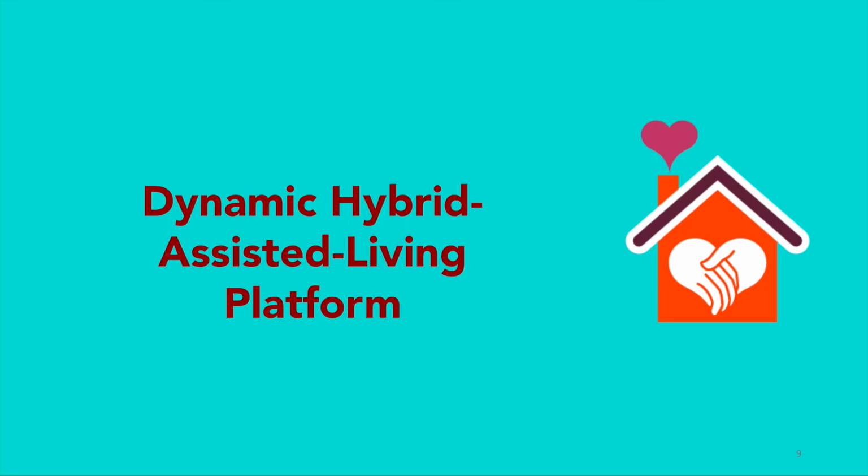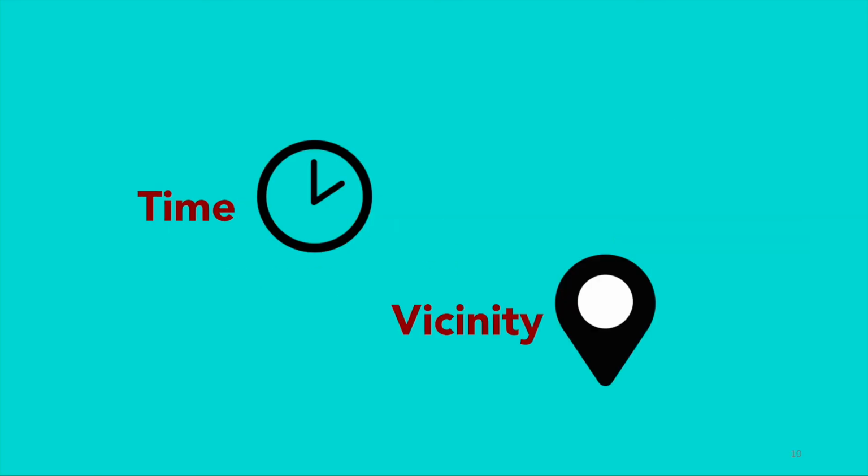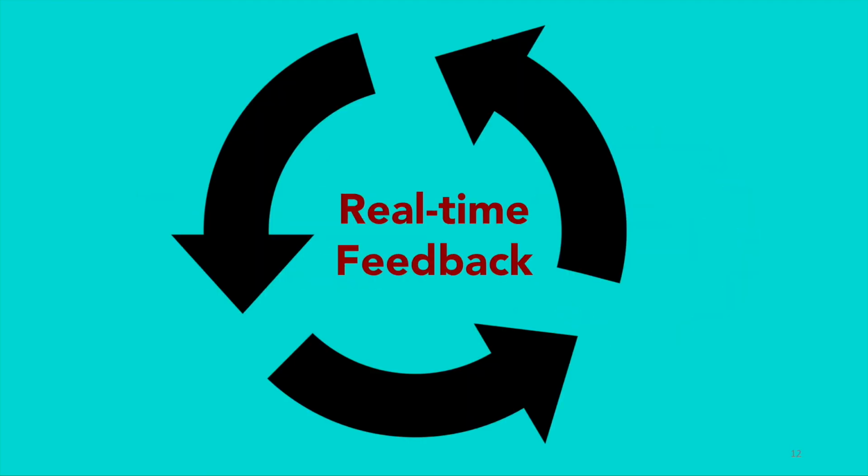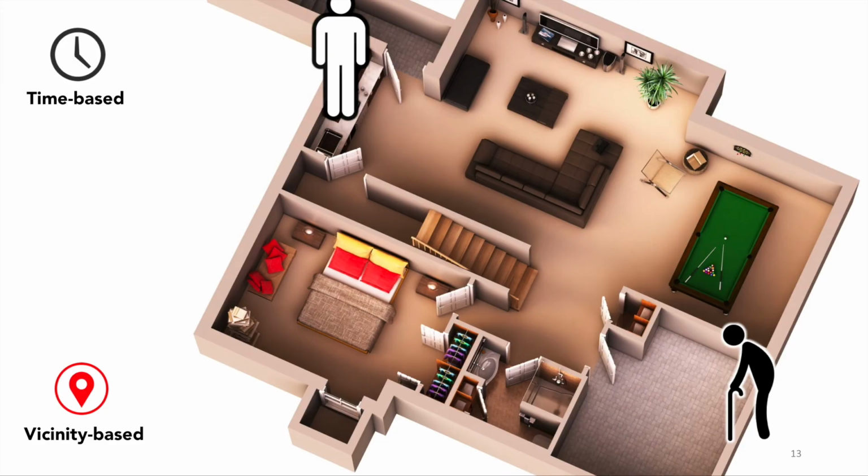RAIN is a dynamic hybrid assisted living platform that allows caregivers to issue time and vicinity-based personalized messages and interpret the behavior of their loved ones through real-time feedback. Now let's go ahead and take a look at the high-level functionality that we would like this solution to implement.